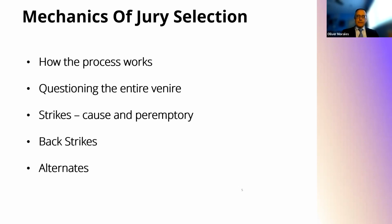An aspect of the striking system is also what's called backstrikes. Now, in the state of Florida, backstrikes are absolutely allowed for everything. I don't know whether in some other states that's something that only the judge can decide upon, or whether backstrikes are not allowed. That's something that we're going to discuss in further detail as we get into the lecture.